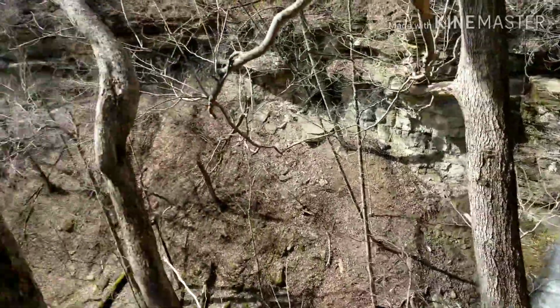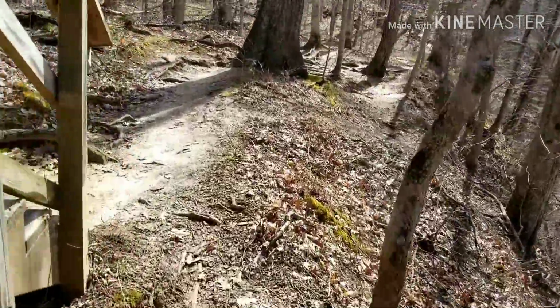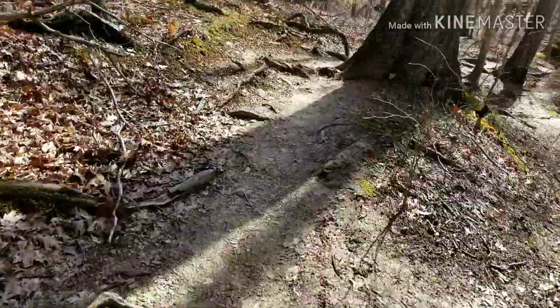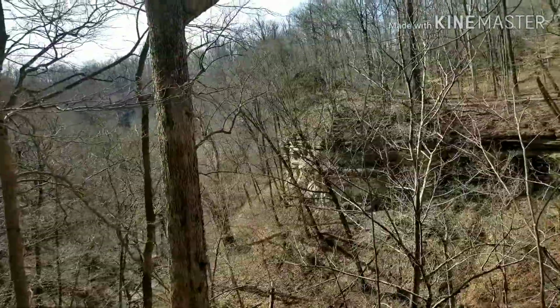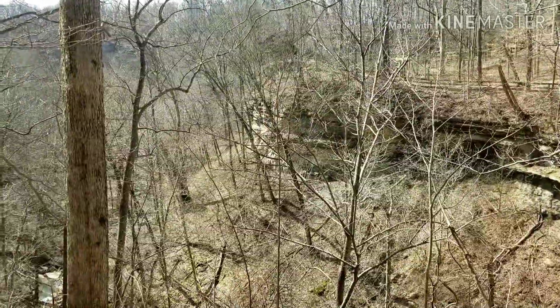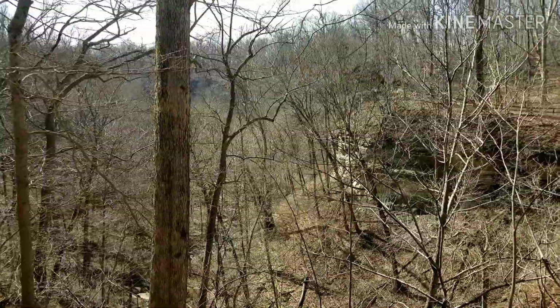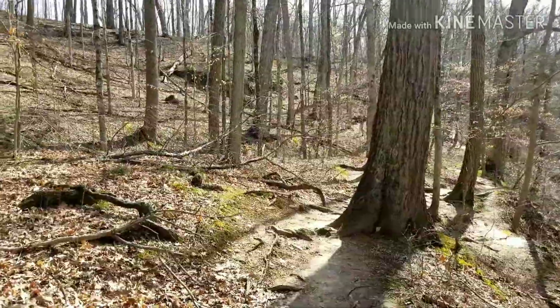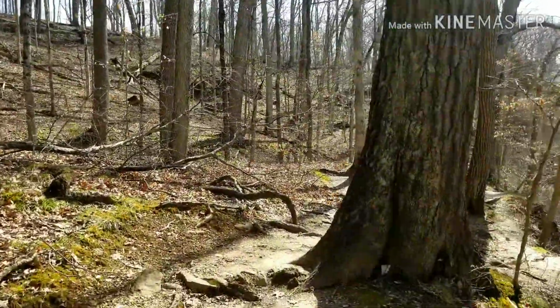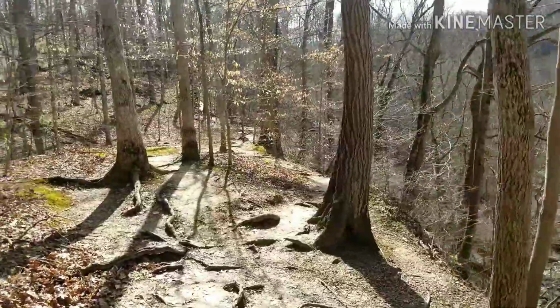Where the back little Cliffty Falls, I don't see no signs. Down through there. Yeah, I want to stop there a little bit and look at the map, see if that's little Cliffty Falls or not. Be back with you in a minute. Okay, after looking at the map, it looks like that's just another little falls. I don't think it's a little Cliffty Falls.